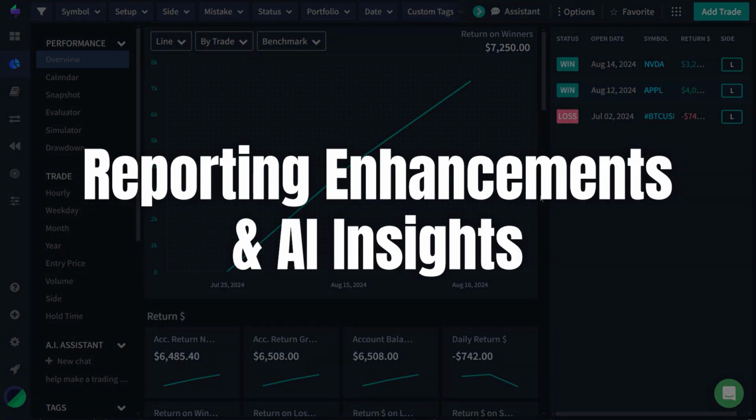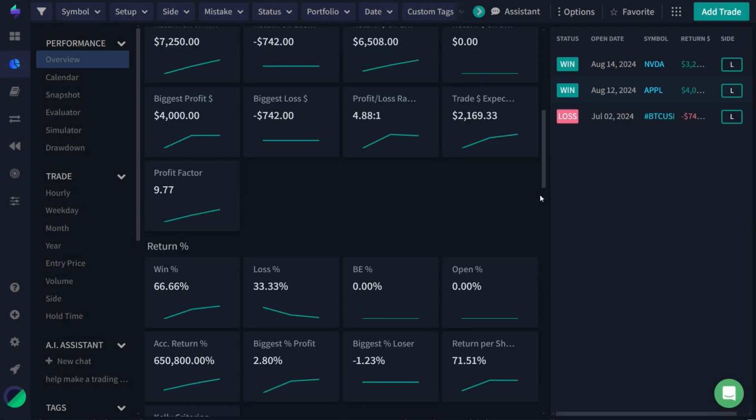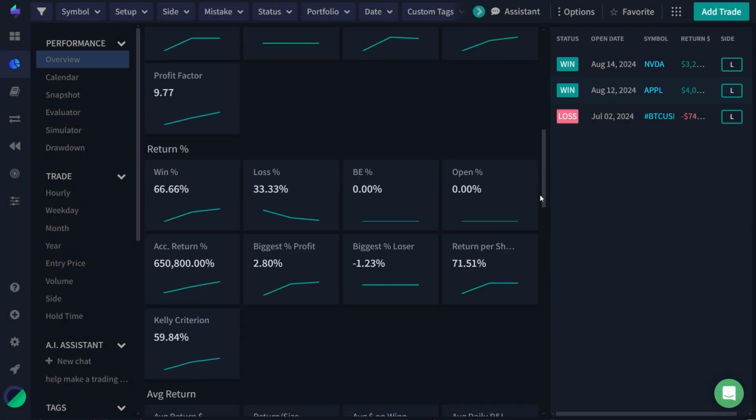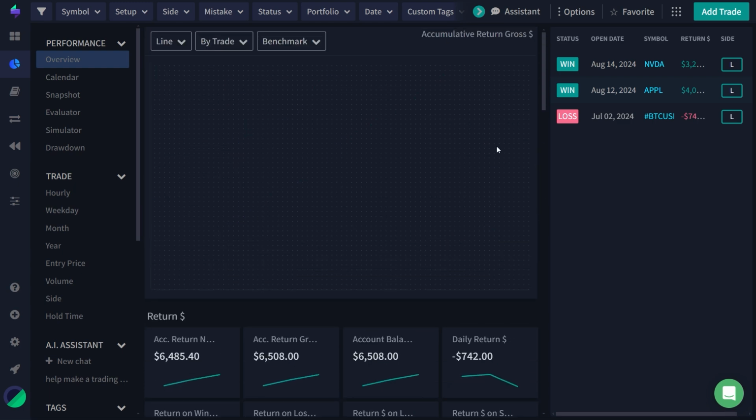In terms of reporting, TraderSync has taken things up a notch with snapshot reporting and benchmark analysis. You can now compare your trading strategy against market indices and even switch between reporting net versus gross. Their AI-driven insights continue to provide actionable feedback, helping you refine your trading style and improve your overall trading performance.